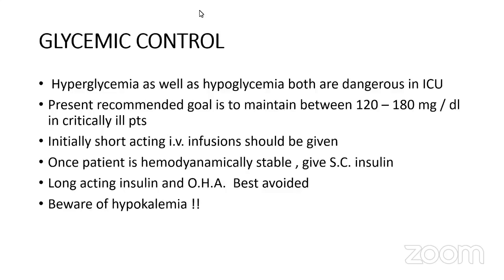And only when the patient becomes hemodynamically stable, then only in that case, you should start giving subcutaneous insulin, because if you give subcutaneous insulin in a patient who is suffering from gross hypotension, in that case, there will be a problem of absorption through the subcutaneous route, and also the drug may just be accumulated in the subcutaneous tissue.